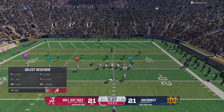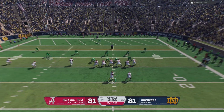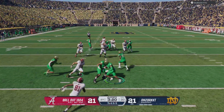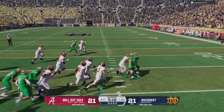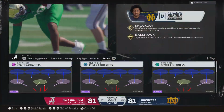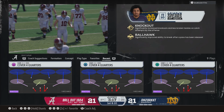Alabama pushing the tempo. He might want another play. To the air, it's Manning. Fires to the middle. And this is going to be intercepted. A big play in a tie game. Nice pickup on the return, but more important, they got the takeaway, and now they're in business.